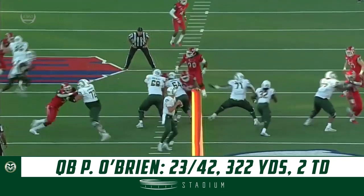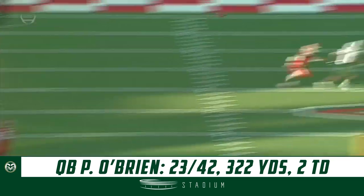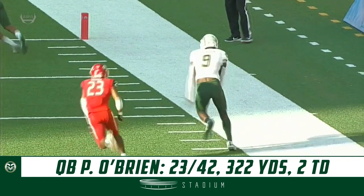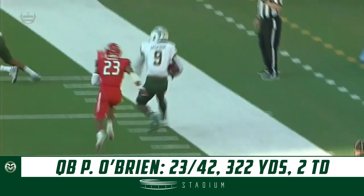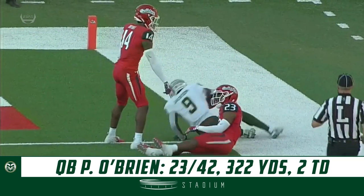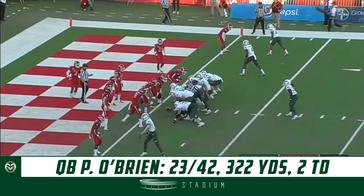6. Nightmare on the outside for defenses. If you watch here, coach talked about his body control. Watch him make the grab with his hands. Hughes tries to strip it, and then he just maintains inside the boundary and almost gets into the end zone.